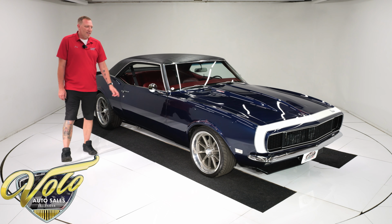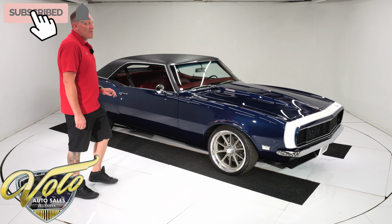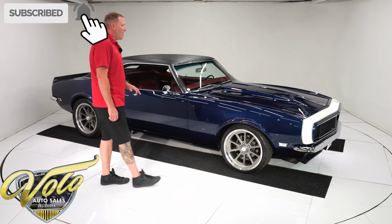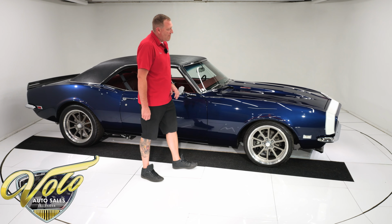But for now, let's take this for a spin. Here we have a '68 Camaro, dark metallic blue. This is a fantastic color. You can see the color combination with the red interior really sets this car off.